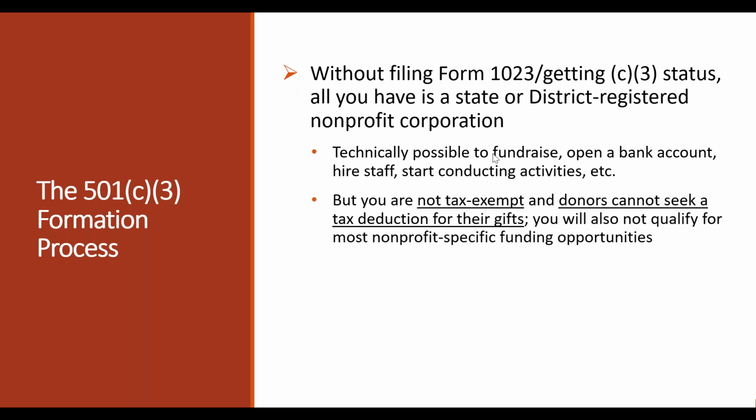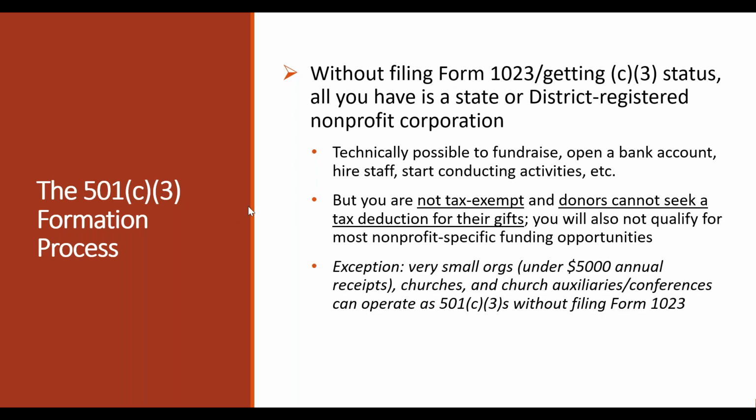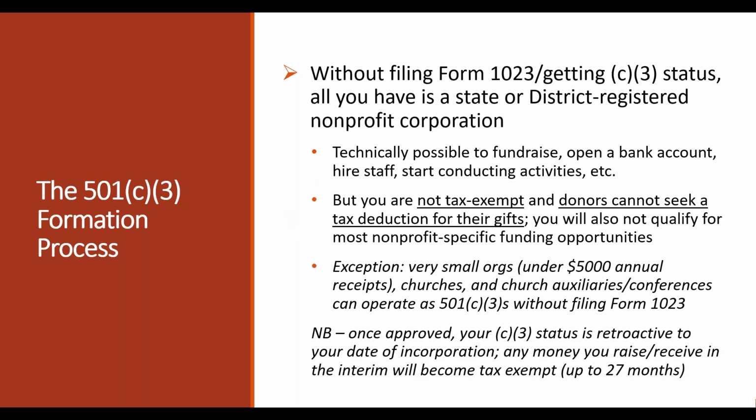But without C3 status, we're not tax exempt, and donors cannot seek a tax deduction for their gifts to the nonprofit. Okay, so that's why it's really critical to get C3 status as soon as possible. We'll also not qualify for a lot of those grants and other funding opportunities that are unique to nonprofits if we don't have the 501c3 status. An exception here is that very, very small orgs with under $5,000 in annual receipts, so total money coming in under $5,000, churches and auxiliaries of churches are allowed to operate as sort of full-fledged 501c3s without having to file Form 1023. Okay, so I want to put that exception out there, but for most of us, we're going to need to file the Form 1023 to get 501c3 status.